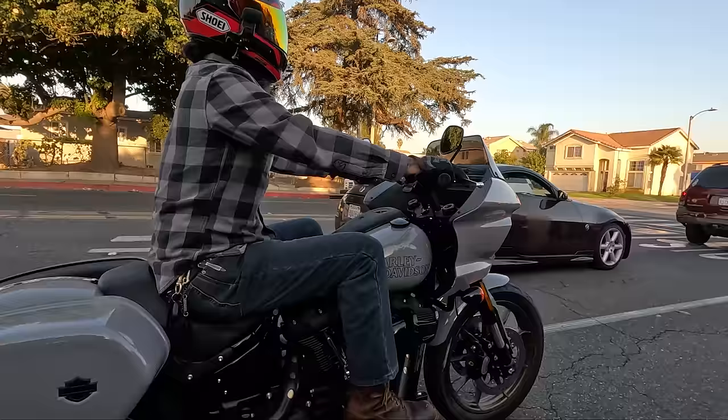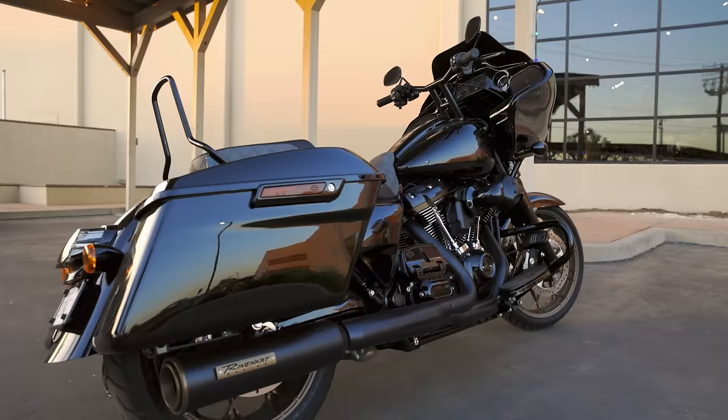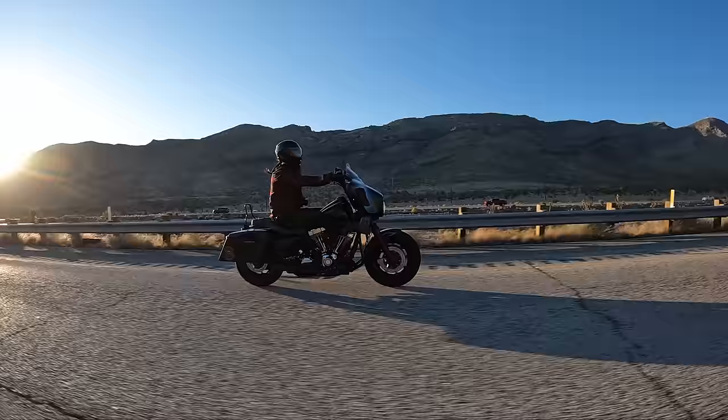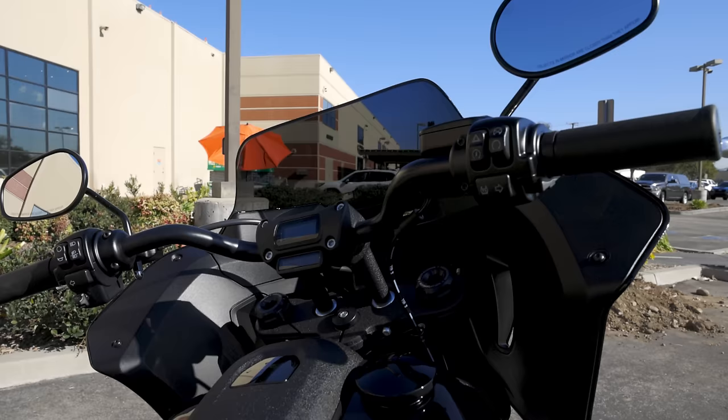I think the bottom line that people really should know, and I can't stress this enough, if you are an all-in touring guy, kind of like what Mickey said earlier, the touring chassis bike is still a better motorcycle, all things considered, for touring application. You have more storage, the fairings do deflect wind better than this Lowrider ST fairing. I think, if I had to quantify it, this fairing, in my personal opinion, is only about 65% as good as a Road Glide or a Street Glide fairing in terms of wind deflection.